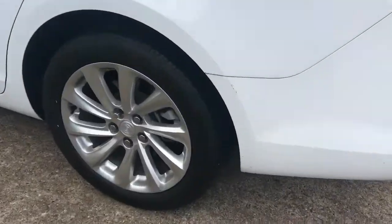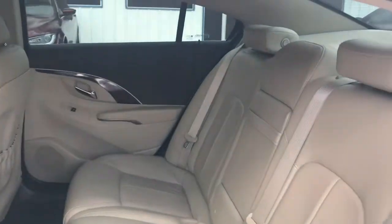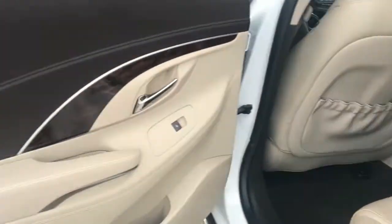We do offer a warranty on the vehicles. Most of our vehicles, about 99.9%, are clean title vehicles, clean CarFax. We rarely get anything in that's not.